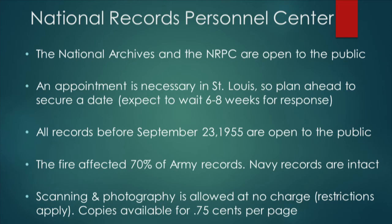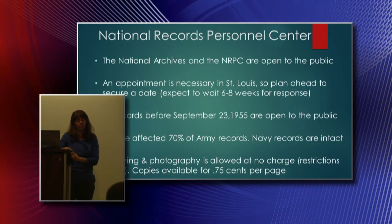If you make an appointment to go down, make it worth your while. Make sure that you're taking as many names as you can. You have to contact them in advance. You give them the list of soldiers, sailors, nurses that you're looking for. They're going to pull those records. They will not give you a date to come down until they've found all the records. So if you send them a list and you tell them, well, I'm going to come down October 1st, they will tell you when those records are available to you and then give you the dates. You could choose a date to come down. They won't tell you they're available until they've pulled them all.